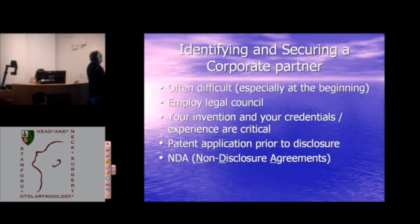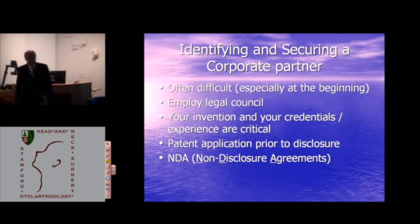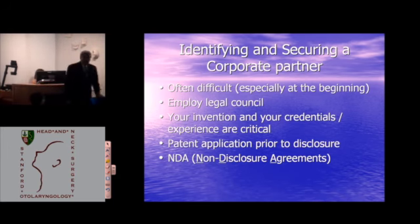Next slide. And then let's talk about corporate partners. This sometimes is the biggest roadblock, unless you are well known in your profession and they seek you. But in the beginning, it's, who are you? What's this? You don't even get in the door. It's easy for me to get in the door now, because they can Google me and find out that I've probably done some things and had some successes. So this is tough.